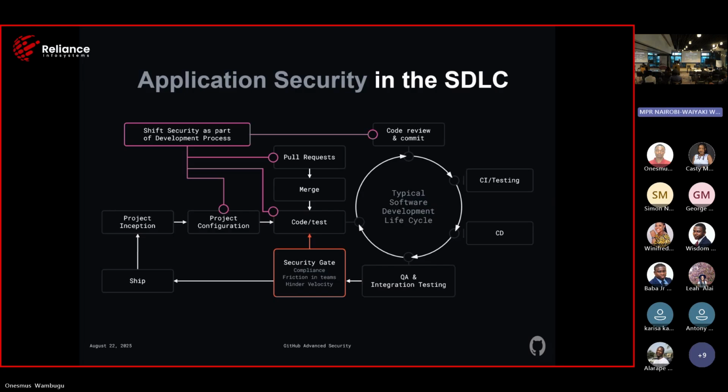Next, we have application security in the SDL. So this is the software development lifecycle. So with GitHub Advanced Security, it will make it easier for us to incorporate security in our SDL. So security should be integrated early in the software development lifecycle, starting from project inception and configuration, not just at the end. So with GitHub Advanced Security, we can incorporate that at the beginning of the project. We also enjoy embedded security in the development workflow.